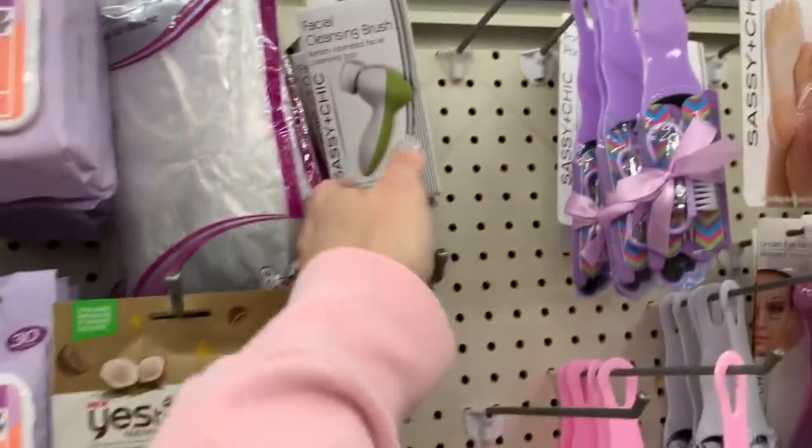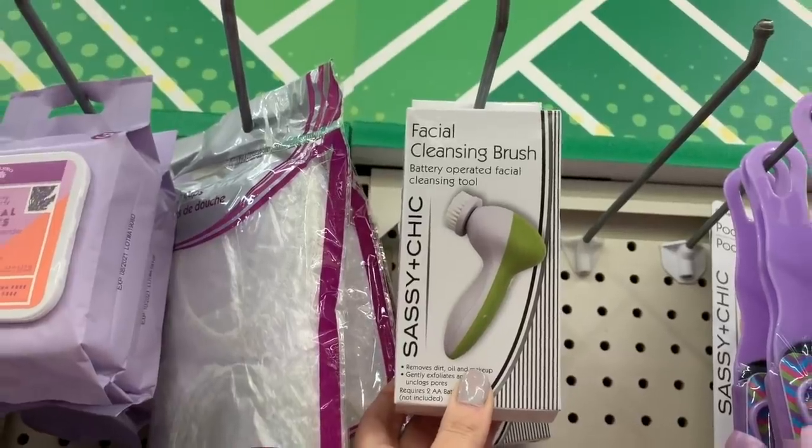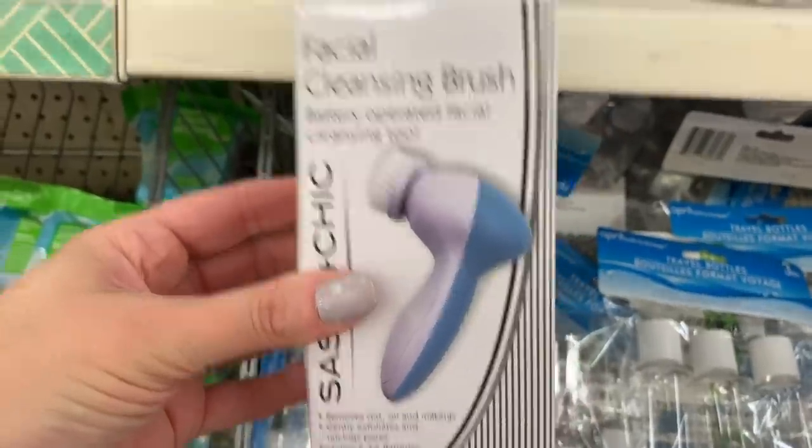Yeah, you guys. Oh, one last new thing before we go. The Sassy and Chic Mini Facial Cleansing Brush. Super cute and tiny compared to the other ones.